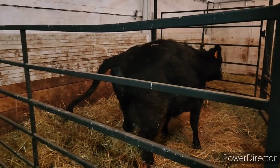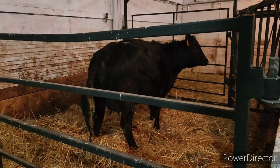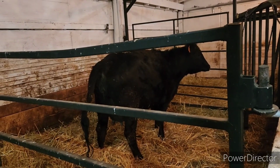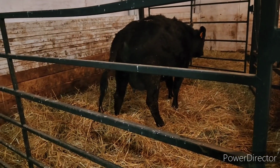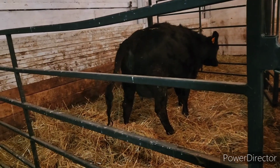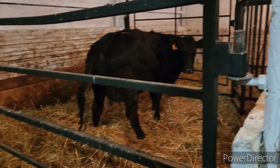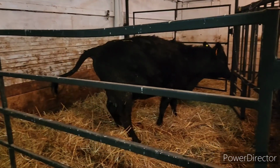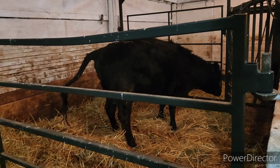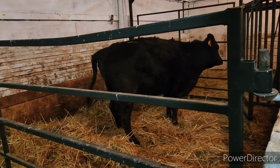And then she sucked him back in because now she's all nervous from being in a pen here. She is also one of the flighty girls, but she should have it. We just gotta let her settle down. She's in a pen by herself now, out of her natural domain. Anyway, I'm gonna let you guys go. Calf number 3 is on the way. Talk to you later.